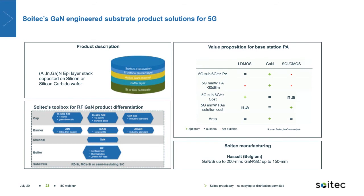Our production site is located in Hasselt in Belgium, where we focus on producing the best gallium nitride heterostructure for the specific customer application, both on silicon carbide up to 150 millimeter or on silicon up to 200 millimeter. In order to fully develop the strong value proposition of gallium nitride for power amplifiers, as you can see summarized on the right side of the slide, both for the sub-6 and for the millimeter wave range, Soitec continually extends its product roadmap, both in terms of wafer diameters, either on silicon or silicon carbide, as well as with advanced epi layer design.